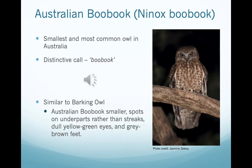So we'll jump straight into our Ninox owls by starting with our smallest and most common owl in Australia, the Australian boobook. Now, you might know this species as the southern boobook, but the southern boobook has recently been split into several species, and the species found in Australia is now recognised as its own, the Australian boobook. Now, I'm sure you're familiar with the distinctive call of the boobook, which I'll play for you now.